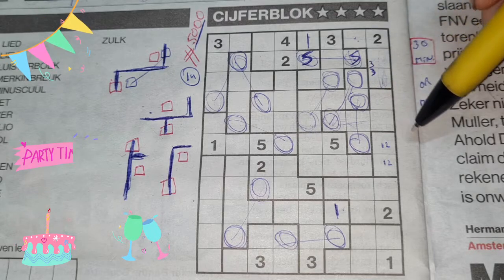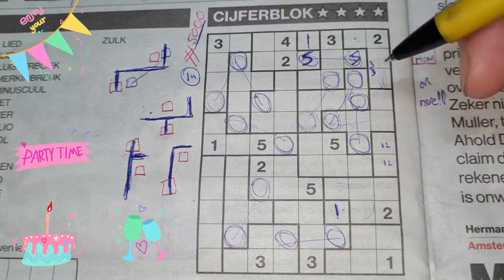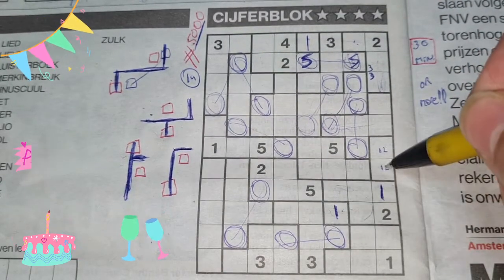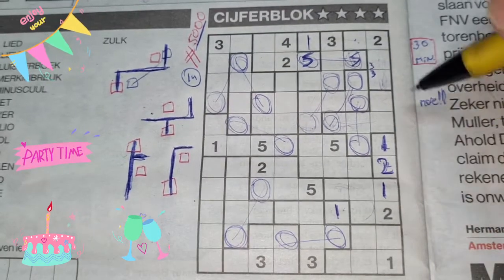All right, these are 3 boxes surrounding the 1 that can be a 1. So 1 box left for the 1 should be there. Now we have a 1 here. So this box can be 1 and more. That box should be a 1 and this box should be a 2.